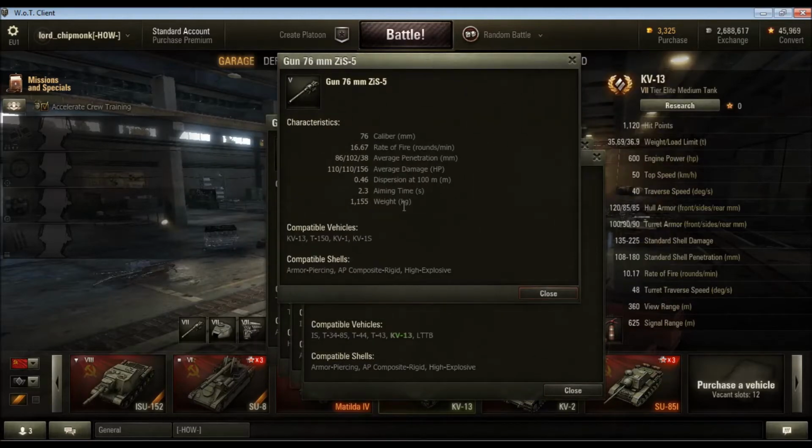Let's start off proceedings with this, the 76mm Zis 5. This is a horrible, horrible, horrible little gun. Technically it says it's used on the KV-13, T150, KV-1 and KV-1S. This is basically the stock gun from the KV-1. 86mm of penetration, 102 with APCR. Ugh, you do not want to be using this gun, and you don't have to, but we'll get onto that in a bit. So let's ignore that gun.